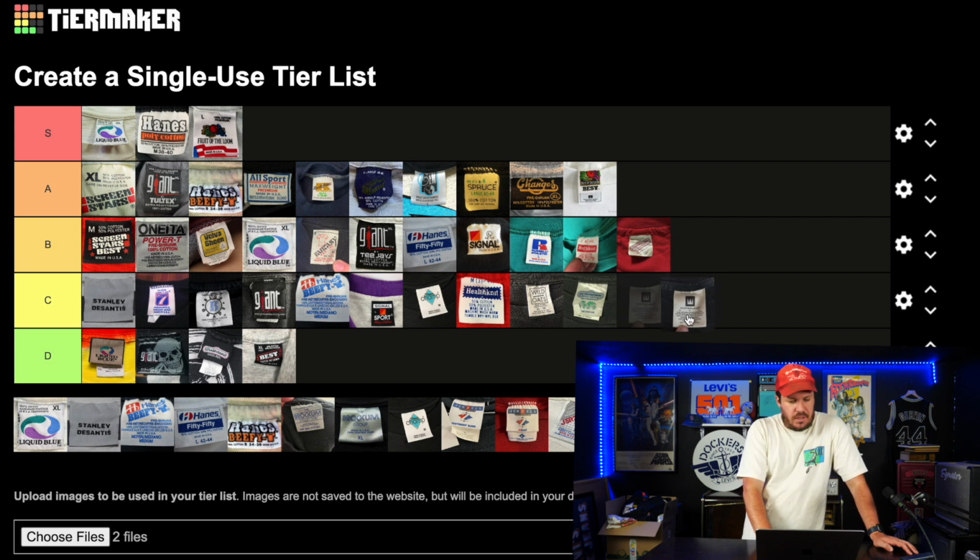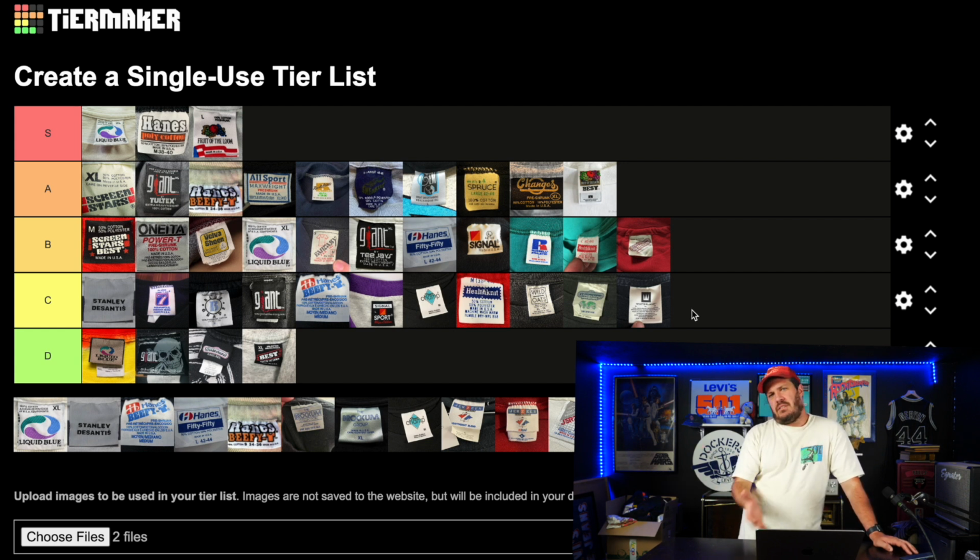Oh, I forgot this Winterland tag. This is another garbage one. T-shirts aren't that bad. C tier. It barely makes it. Barely holds on. Winterland tags. A, kind of look boring. B, some good metal or good rock T-shirts, but not all that great.